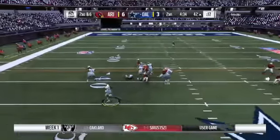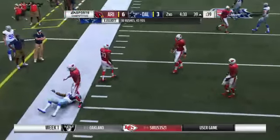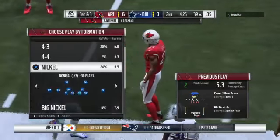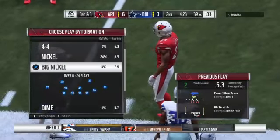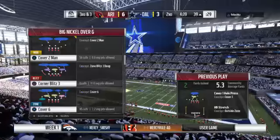Tenth carry now for Elliott. They'll fight forward for a couple down inside the 40. Nice job there defensively on 3rd down. Not only did they string the play out, but they didn't allow any room for a cutback. Really well organized on the defensive side.